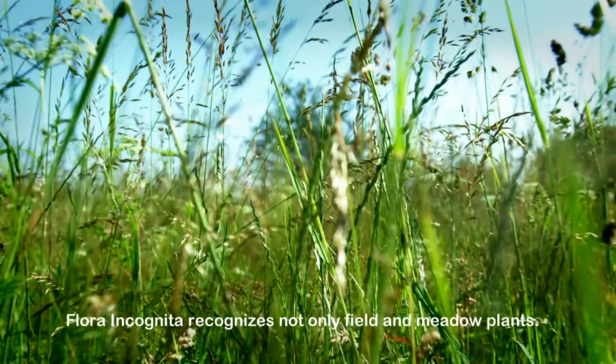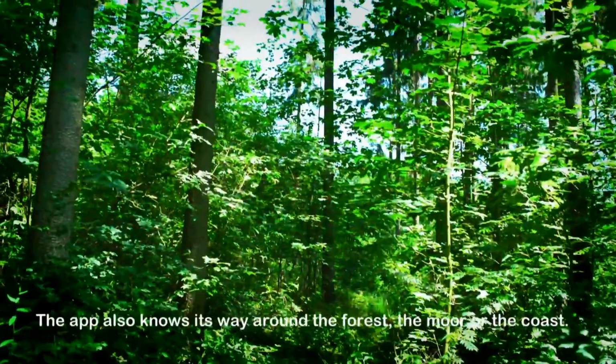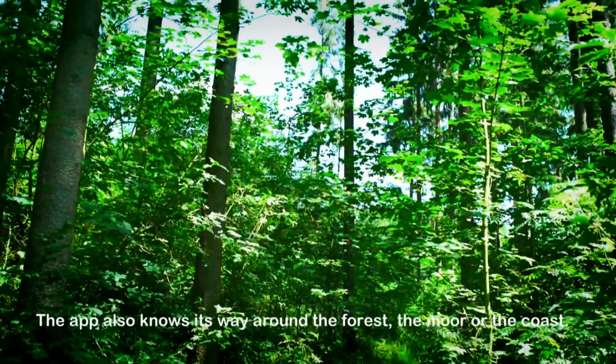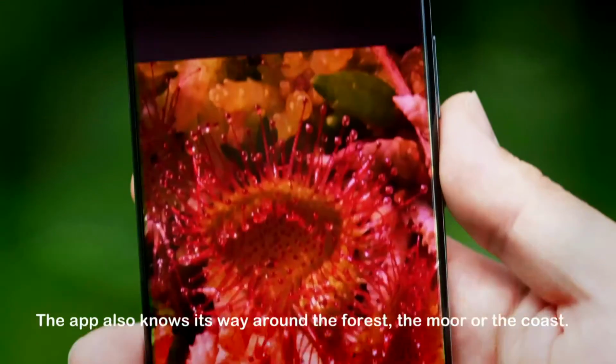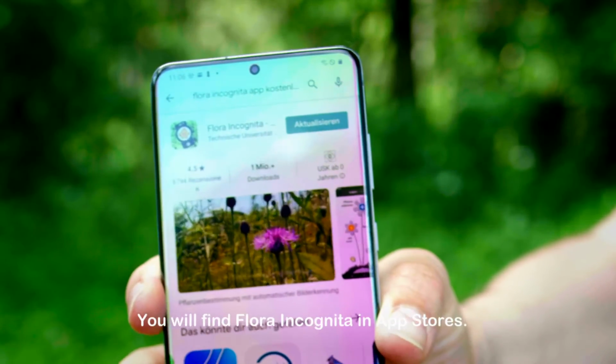Flora Incognita recognizes not only field and meadow plants, but also knows its way around the forest, the moor, or the coast. You will find Flora Incognita in app stores.